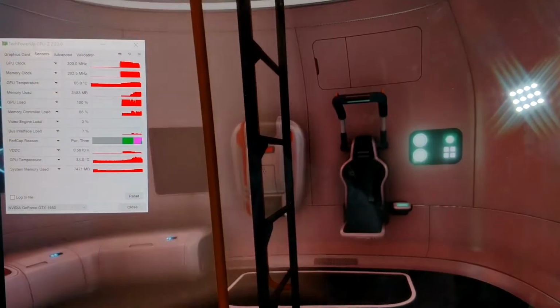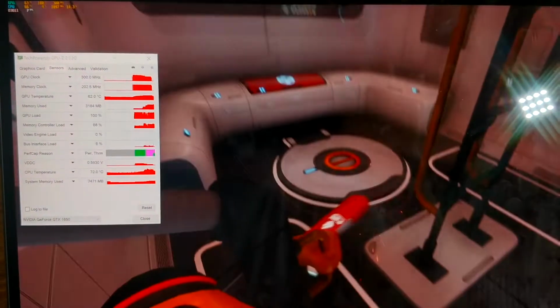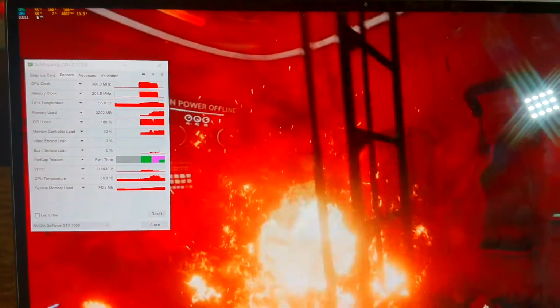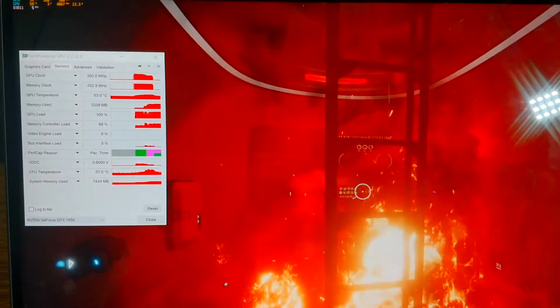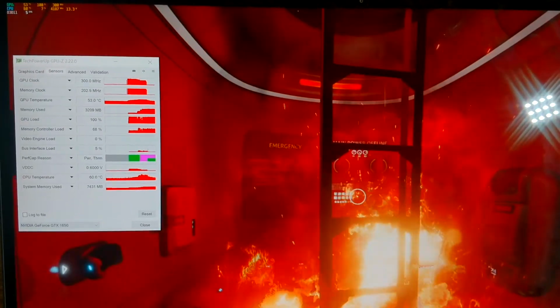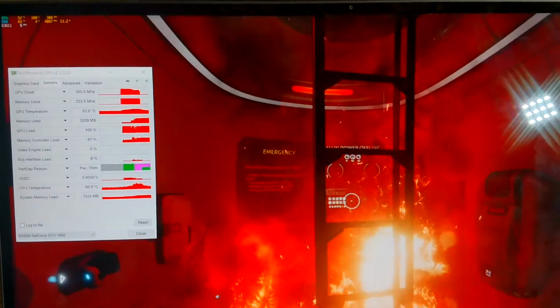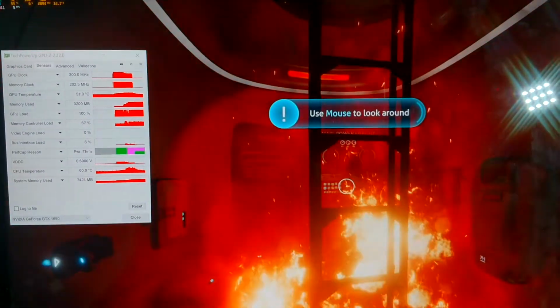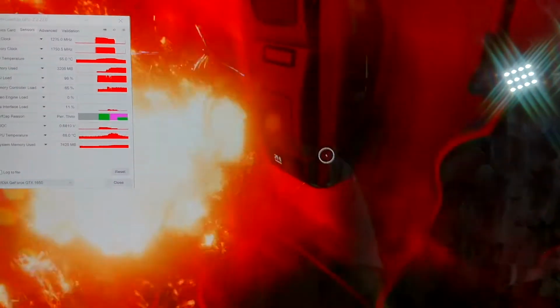Alright, so it's happening right now. GPU temp was at about 67 or 68, was that there? So you can see it dropped to 7 frames per second, 300 megahertz. GPU temp's quite cool, CPU is quite cool. If we wait a little bit here, it'll probably come back. Alright, we're back. Let's see if I can put out this fire one-handed.